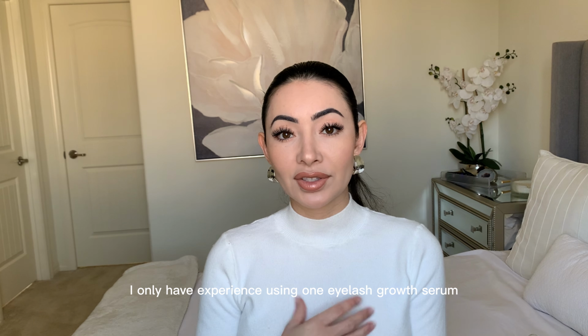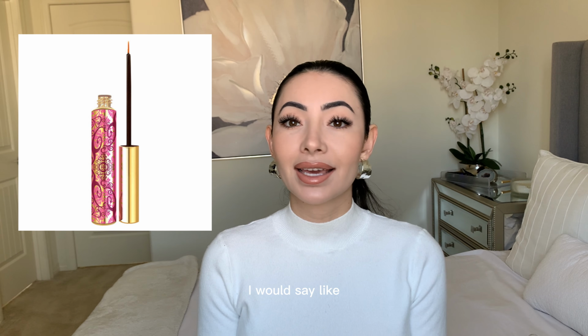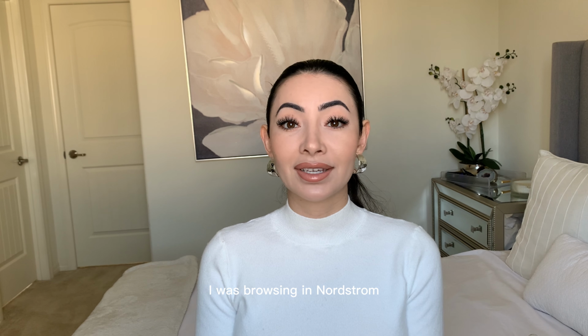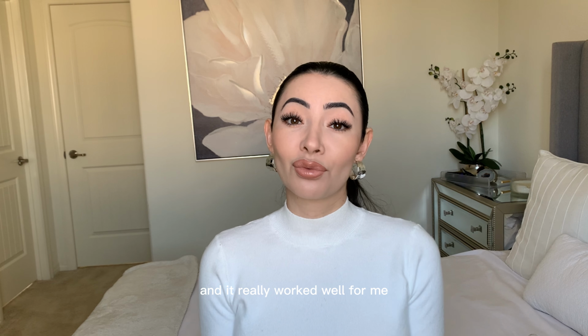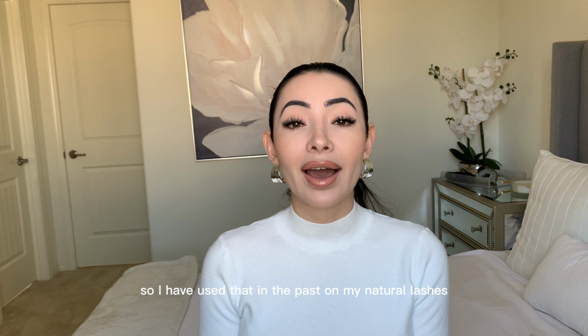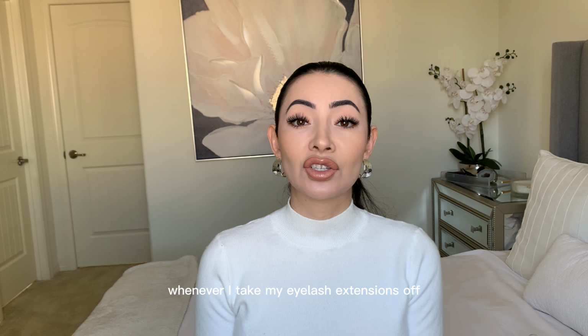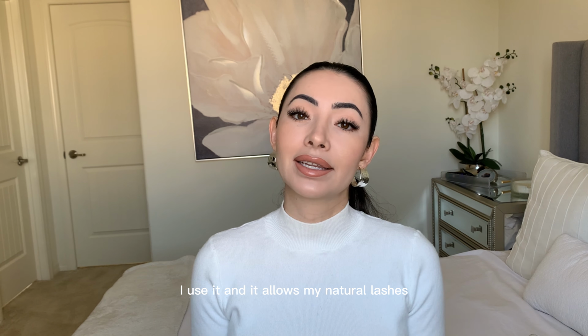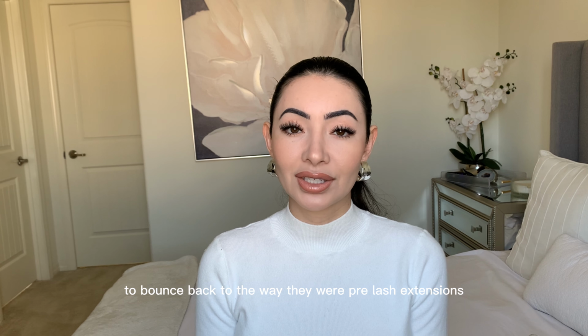I only have experience using one eyelash growth serum. It's called Enormous Lash, and I found it when I was in college, browsing in Nordstrom, and I stumbled upon it. I bought it and it really worked well for me. So I have used that in the past on my natural lashes. Whenever I take my eyelash extensions off, I use it and it allows my natural lashes to bounce back to the way they were pre-lash extension.